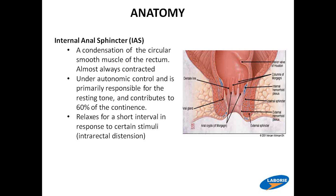And the anal canal extends from the verge or pucker right here all the way up to the top of the anorectal ring. Okay, now here the internal sphincter is, you can see this if you're looking at my little arrow here. This is the smooth muscle of the rectum, and then it condenses down and forms the internal sphincter muscle.